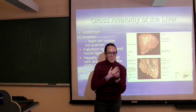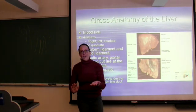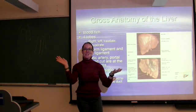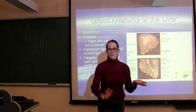Okay, so we have nutrient-rich blood in the liver, goes to the inferior vena cava, which goes to the heart, and then the heart sends that nutrient-rich blood where? To the body. Isn't it brilliant? I think it's brilliant. I think it's pretty cool. Okay, so that's where we're going.